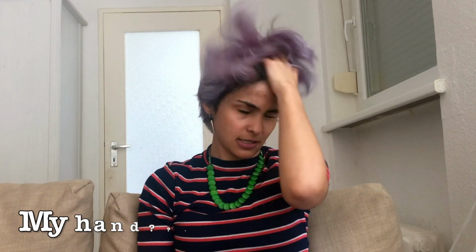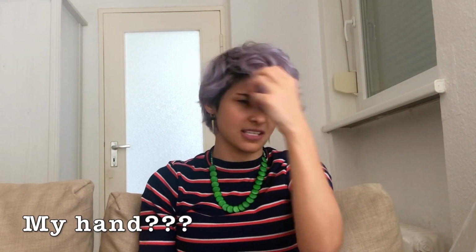So I just spritz a little on my hair, and then I go with my hands or with a comb and comb it the way I want it to be, or just move my head around and make it more interesting or messier or more organized. It depends on the look I'm going for. But yeah, this is a new thing. I just did it. So yeah, this is my product routine.